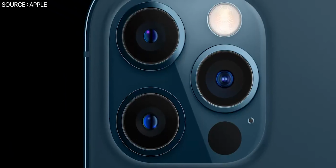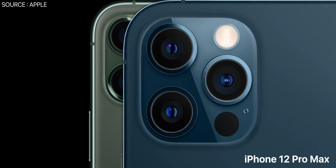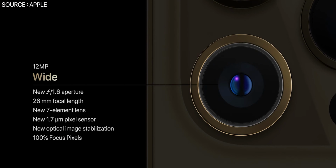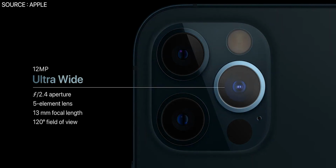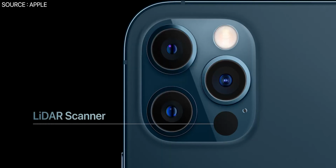Okay, let's take a look at the hardware of the camera on iPhone 12 Pro Max. First, take a look at the camera size. We can clearly notice iPhone 12 Pro Max has a bigger lens compared to the iPhone 11 Pro Max, because this time Apple offered 7 elements of lens in the iPhone 12 series. This beast has a 12 megapixel wide-angle lens with an f1.6 aperture. Second, a 12 megapixel telephoto lens with f2.2 aperture, 65mm sensor and 2.5x optical zoom. Another 12 megapixel ultra-wide lens with f2.4 aperture. And the last and the big upgrade is the LiDAR scanner.